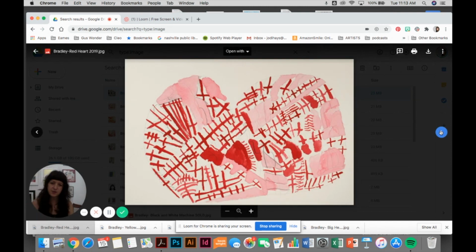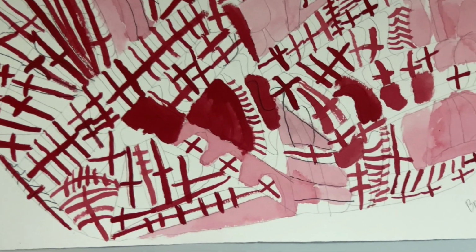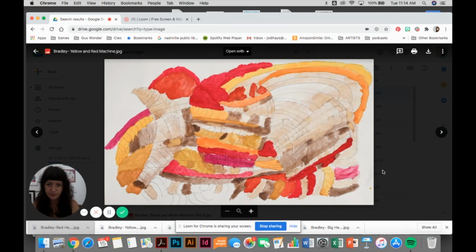This next piece, because of the palette, just the red monochromatic palette with some of the pink, reminds me of Valentine's Day, but it's got the two arcs of a heart. But I love all the inner workings of the lines that he's creating. It's kind of an all-over pattern, which we see in painting a lot, especially in the mid-century. This piece is a little different because he's using less linear work and more patches of color.